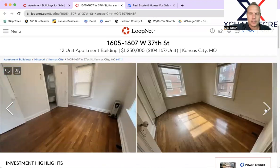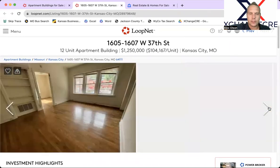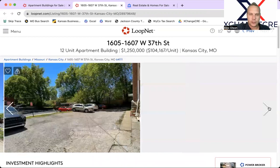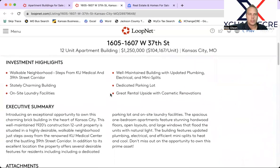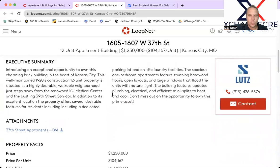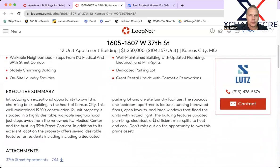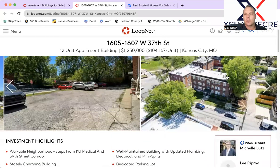Not a bad price. You can see the quality and the condition of the property is maybe unrenovated for the most part, but the location really can't be beat. I highly recommend taking a deeper dive at this one. You can reach out to me and we can talk about what this property really can do for you. So it's 12 units for 1.25 million, little over $104,000 per unit.